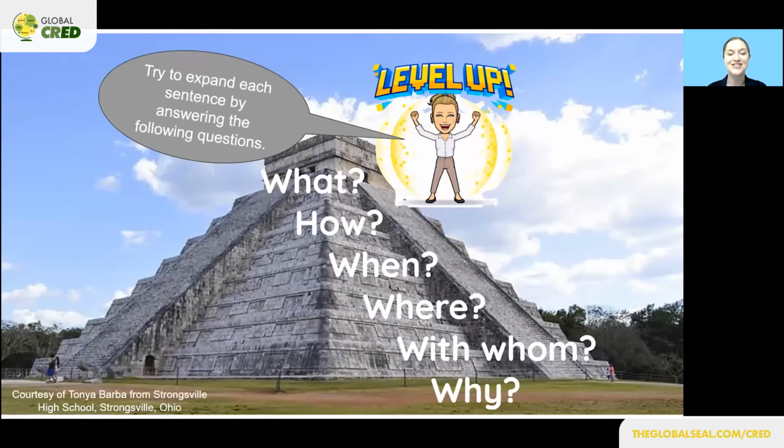This is something that I like to show my students to think about how to level up, okay? When you're thinking about how to expand a sentence to increase your detail and the complexity of your ideas, you can ask yourself, what, how, when, where, with whom, and why. And then expand on each of those things with as much detail as you can with many of the sentences that you write in a writing prompt, for example.